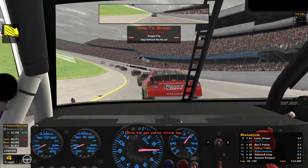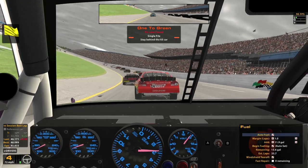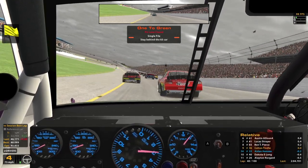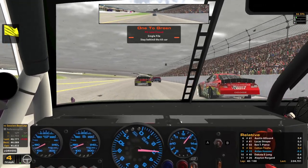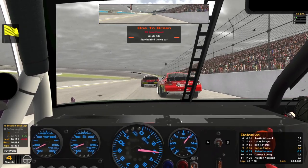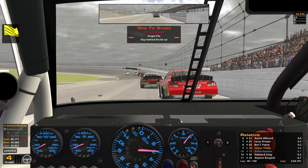One to go, next time by. We're in ninth. Doesn't matter where we are in the field, though, it really doesn't. I'd like to be in front of as much as possible, but if an accident's gonna happen, it could easily happen right in front of us anyway.